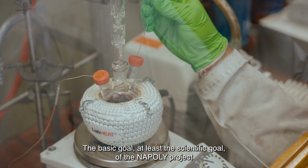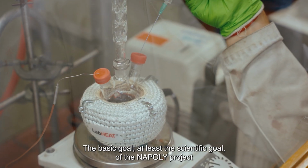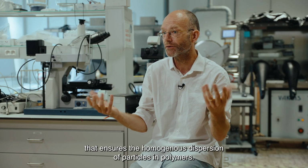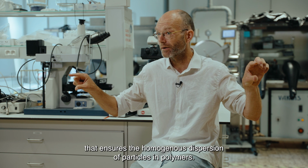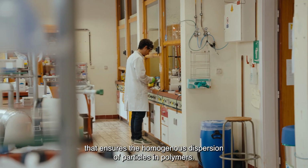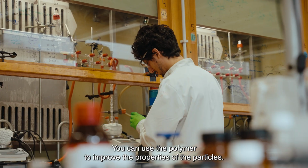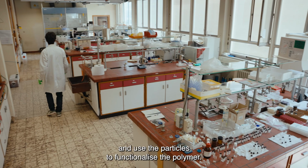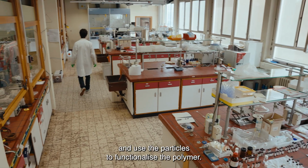The basic goal, at least the scientific goal of the NaPoly project, is to develop a kind of generic toolbox that ensures the homogeneous dispersion of particles in polymers. You can use the polymer to improve the properties of the particles. You can also do it the other way around and use the particles to functionalize the polymer.